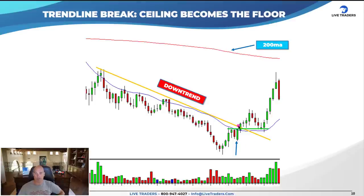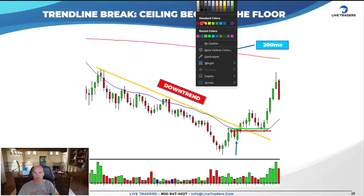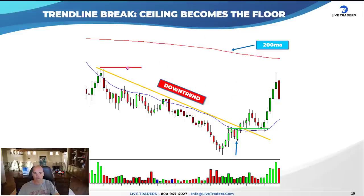Okay? And then, real quick, know that that's your target area. On the move up, you have your first target right here, and know that this is your target. Even some of this could be congestion. So when you see a topping tail up there on volume, walk away. Okay, walk away.